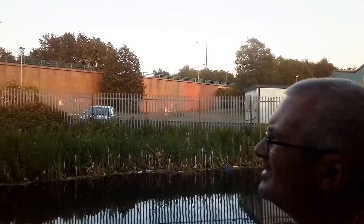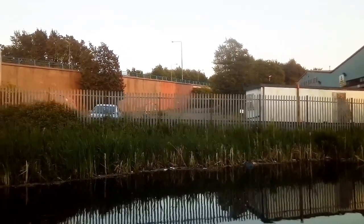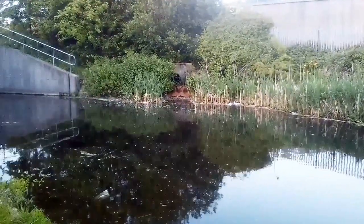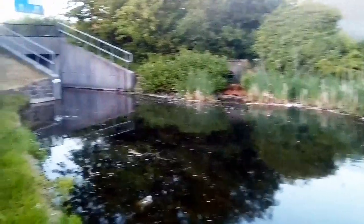Also worth noting is this is how the water would have gone through the motorway before the canal was reopened. That little tiny culvert there now travels through there.